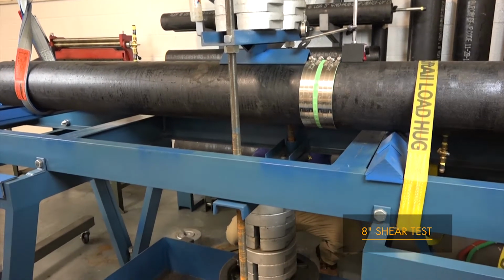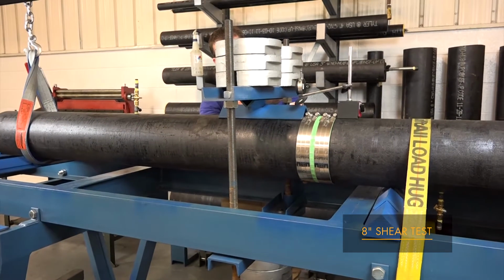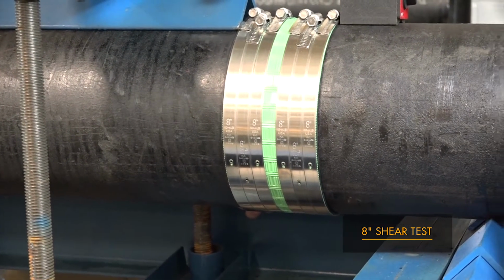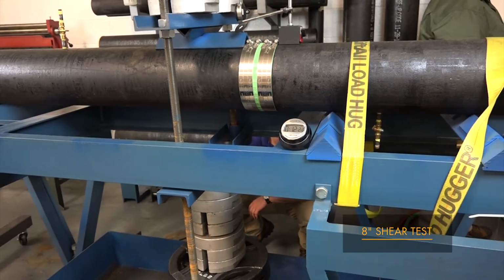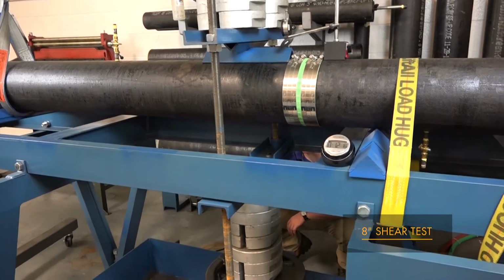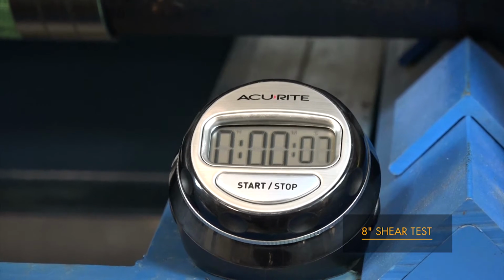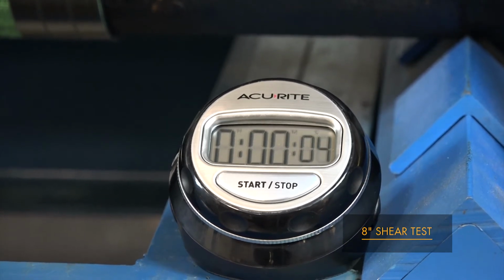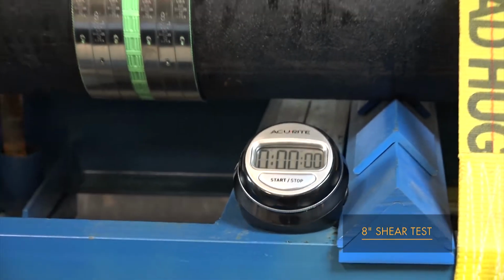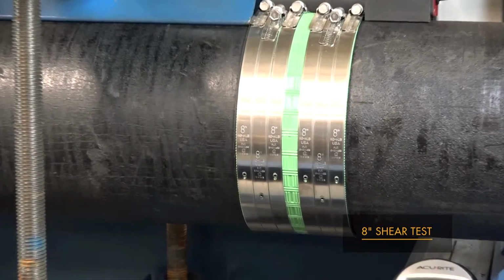50 pounds per inch of pipe diameter is loaded on the long pipe next to the coupling, creating a shear load. For the 8-inch pipe, this is 400 pounds. The 8.6 psi pressure is maintained 15 minutes. The coupling must not leak nor displace more than 3/8 of an inch in order to pass the test.